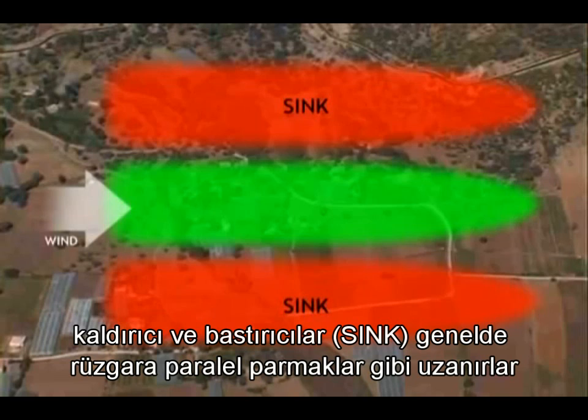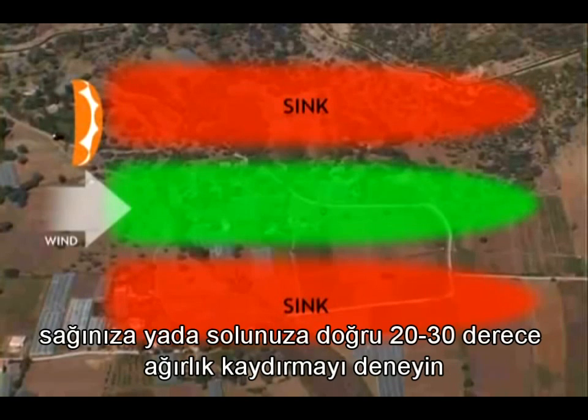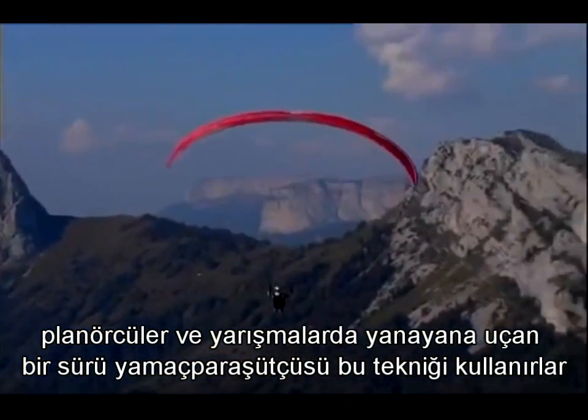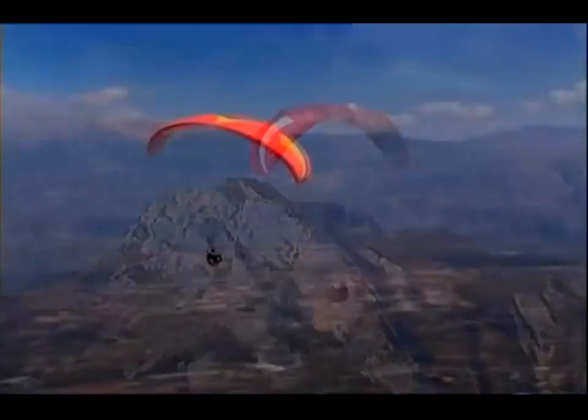Sink and lift often extend like fingers lying parallel downwind. So if you find yourself on a more sinking glide, try weight shifting 20 to 30 degrees to your right or left, and you may find yourself in more buoyant air. Sailplanes use this technique, and so do paraglider pilots during competitions, where there are many pilots flying side by side.